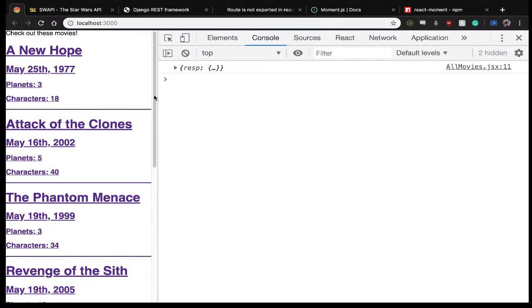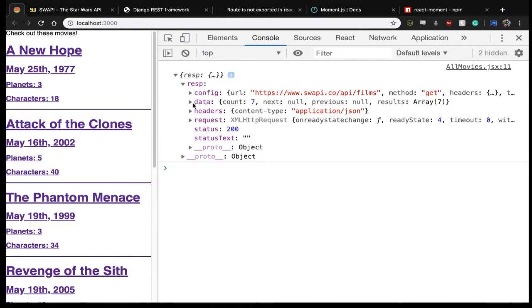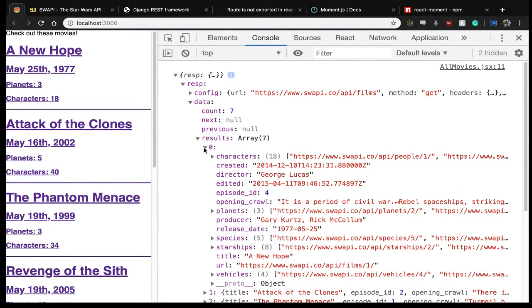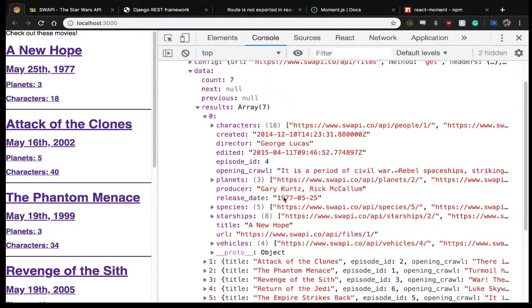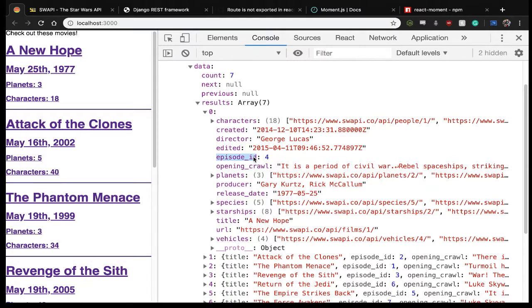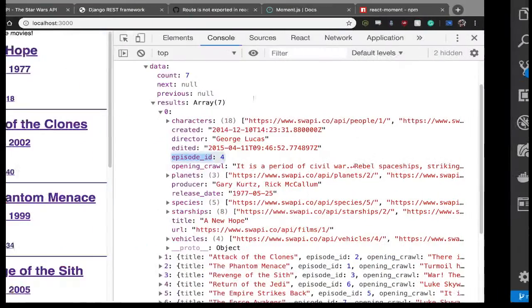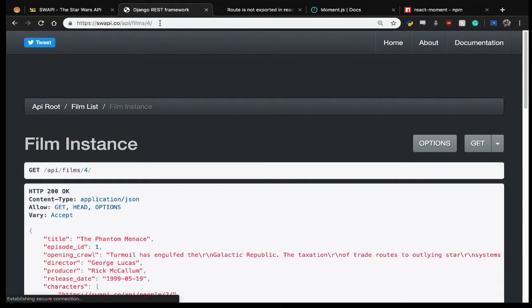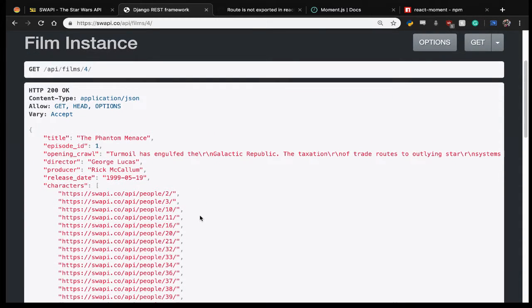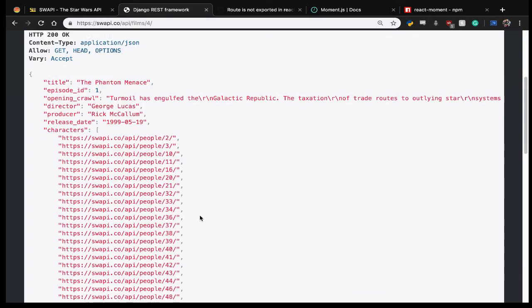this.props.movie. So, take bets that it's episode ID. So I think it's episode ID. Now let's test that. So if I want to go to A New Hope, episode ID is 4. This should give me A New Hope. It doesn't. No. That makes no sense.